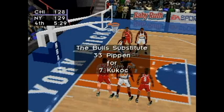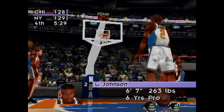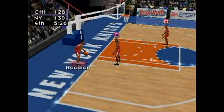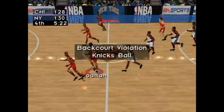Pippen coming on for Chicago. Johnson going to the line for the first time tonight. He puts up the free throw attempt. Johnson makes it. Inbound pass to number 23. From center court to Rodman. Backcourt violation, Chicago.